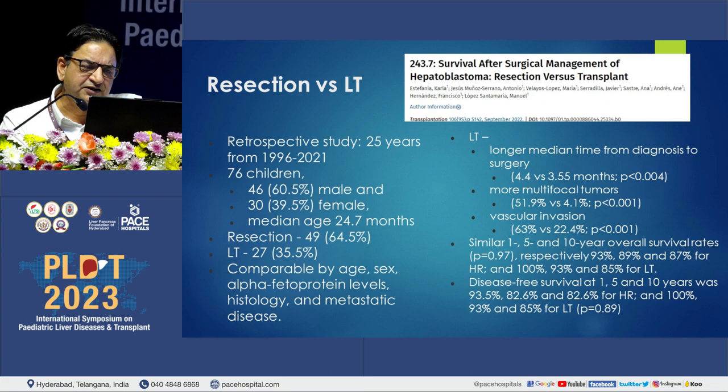And this is an interesting paper, a retrospective study over 25 years, of 76 children, 46 of them male and 30 of them female, with a median age of around 25 months. 49 of them had resection and 27 of them had liver transplantation. They were comparable in terms of their preoperative status. The ones who had liver transplantation obviously had a longer median time to transplant, more multifocal tumors and more vascular invasion, but they had similar outcomes whether they had liver resection or transplantation. And the disease-free survival up to 10 years was also similar.